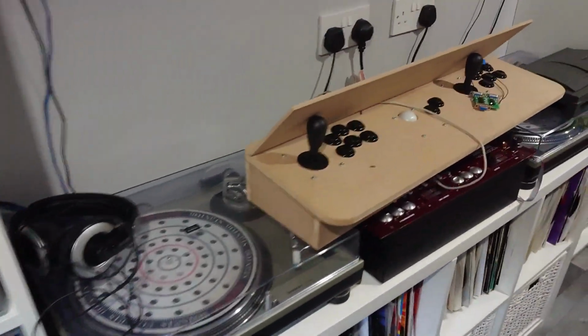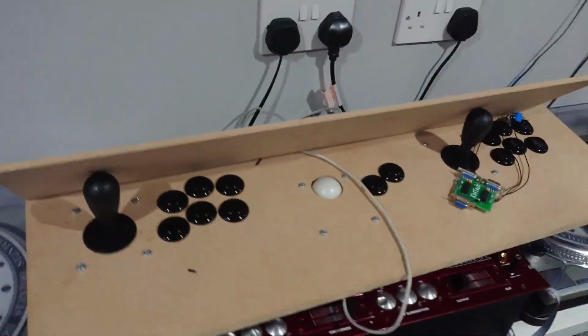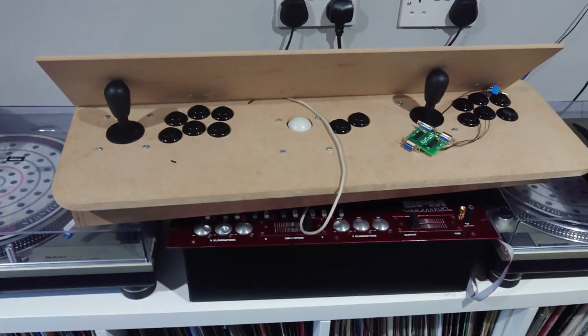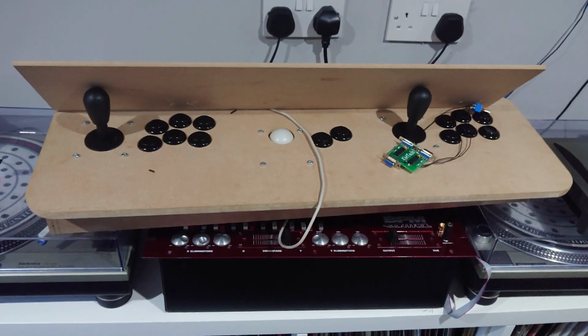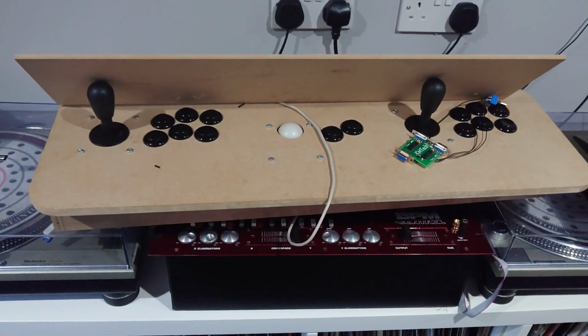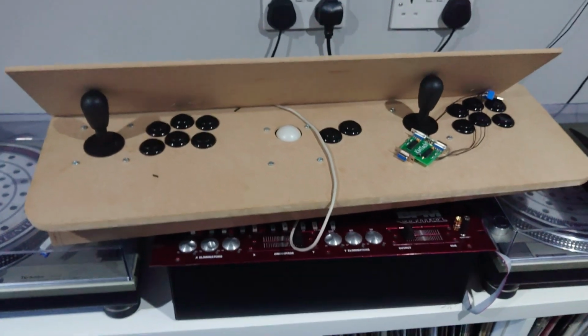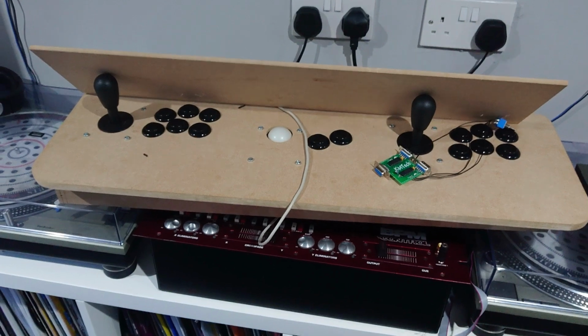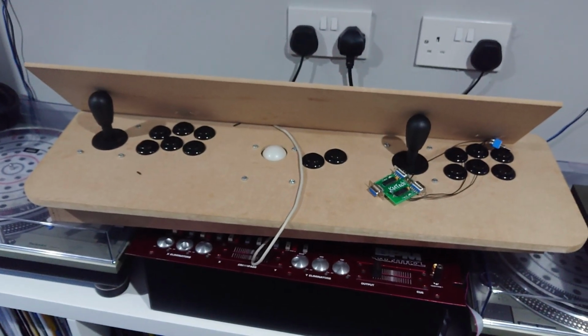Moving along here. This is our Amiga 2-player joystick that we've been working on. I still need to get the top of this sent away to be finished. I've been away on holiday there for a week, so with the run up to that I didn't really have time to get this stripped down again and sent away. So now that we're back, we'll get that sent off because I want to get it finished to show you.